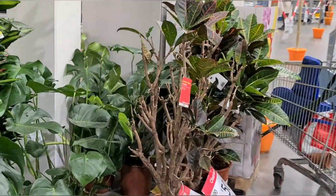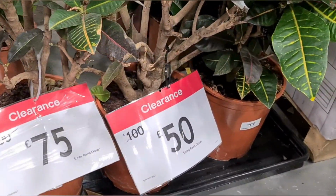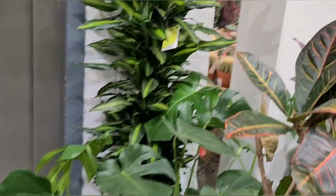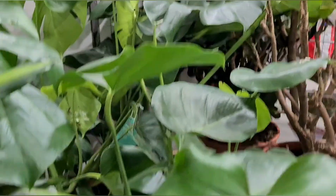Here's some reduced clearance, discounted, £75, £50. I don't really fancy these. I don't like these kind of plants. I'm saying that now, next minute you see me buying them. But no, I don't fancy them.